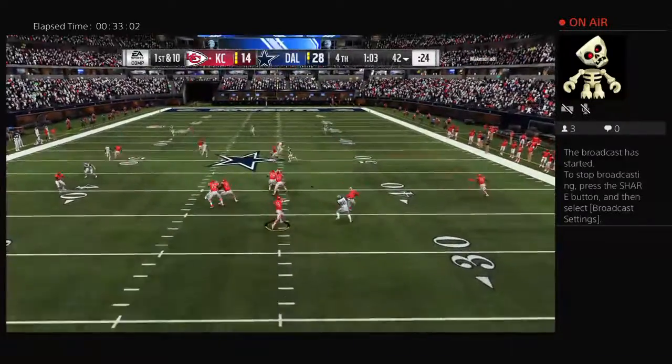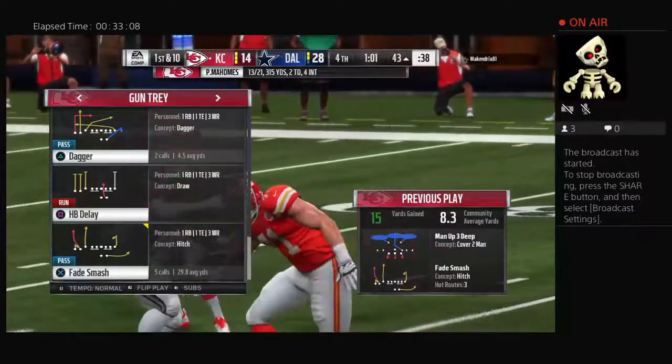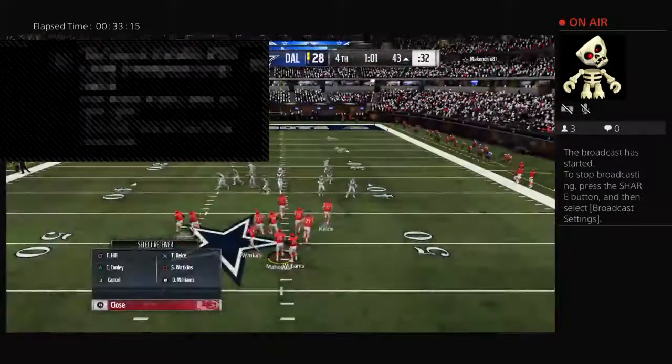On 1st and 10, here's Mahomes. And he's going to drop this off to Williams, complete. And out of bounds on the other side of midfield across the 45. The Chiefs have got the passing game rolling a bit. And another first down.